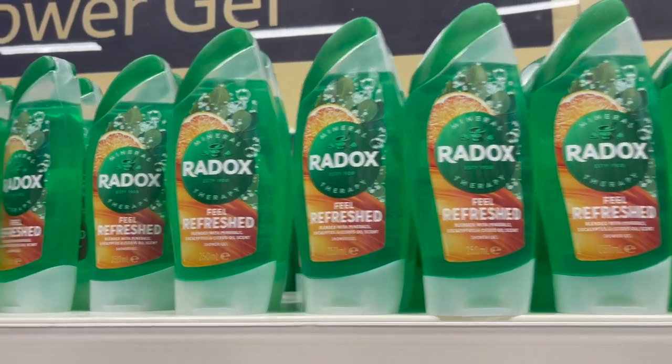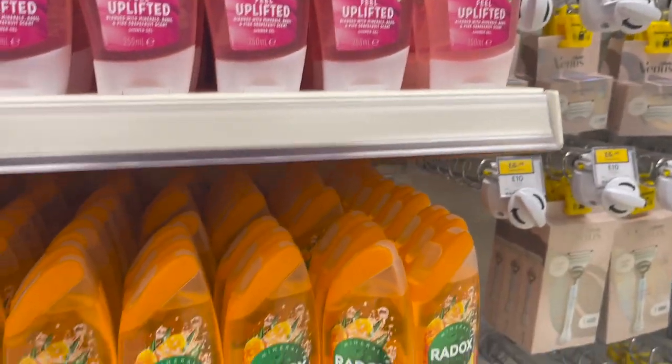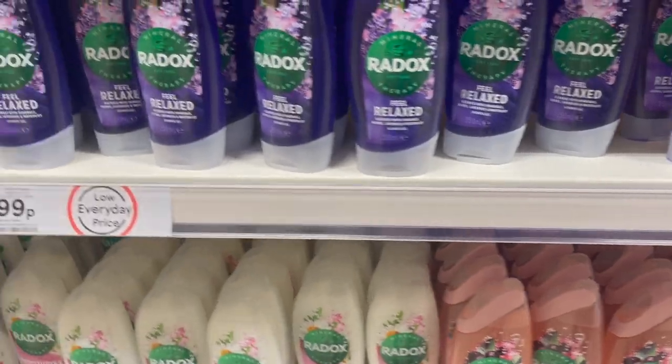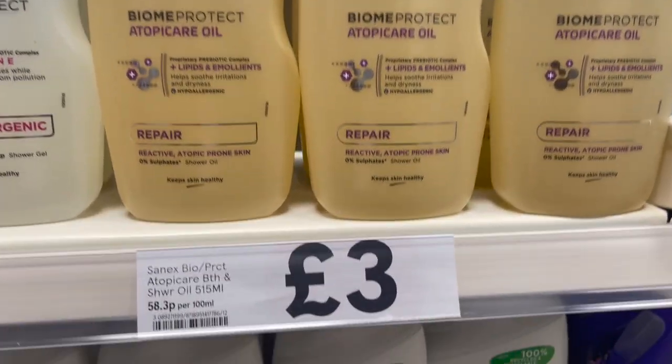Okay, it cannot be in the UK without knowing Radox. So I have varieties of Radox, different colors. Just pick one you like. Range of Radox. These are for £3 each.